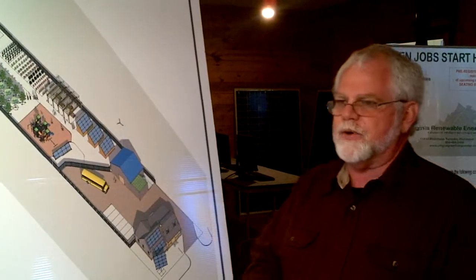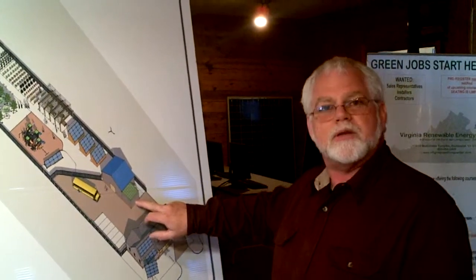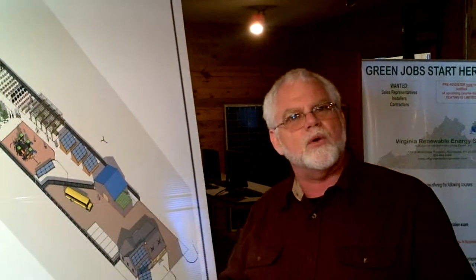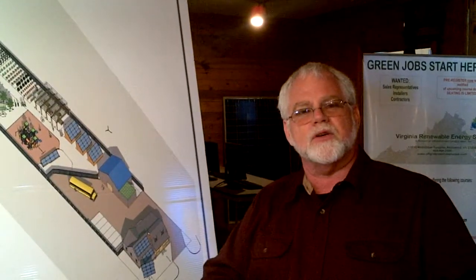There are 5 containers that are 8 by 40 feet long back here, and 2 containers up here that are 10 by 20 feet. These will show which could be picked up with a truck or helicopter and set anywhere in the world and totally sustain itself. And the Magna Group will be building these in conjunction with us.